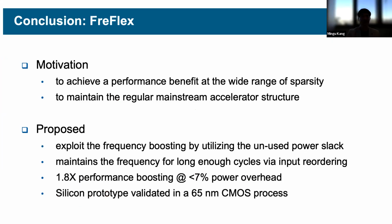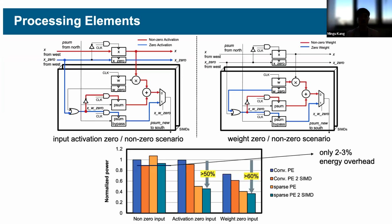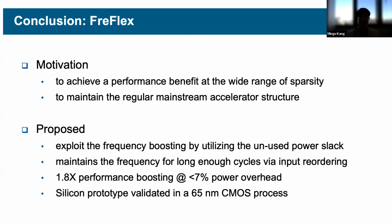Okay, so this is the summary of the very final project. We wanted to achieve some performance benefit at a wide range of sparsity, not only the high sparsity, but also a very low sparsity level. We should not lose the benefit. We should not lose the energy efficiency. Indeed, we achieved, can you see here, only 2 or 3% of the energy overhead, even when the input and weight are non-zeros. So we didn't lose any energy efficiency, even for the non-sparse data.